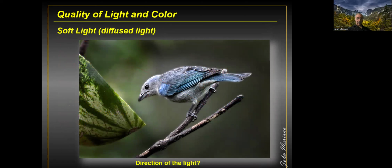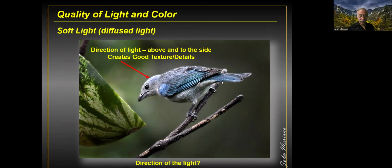Soft light, so that all aspects of the bird have detail. And it actually has side light again, which creates good texture throughout. So the exposure had to be there in the sense of having the soft light. If I was shooting this in bright sunlight, I would lose a lot of the texture.